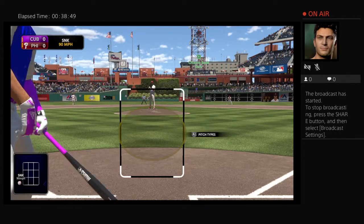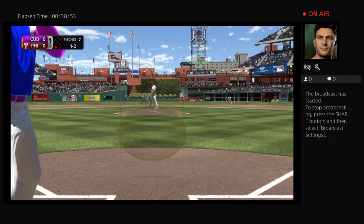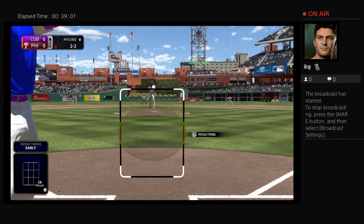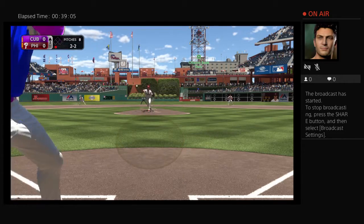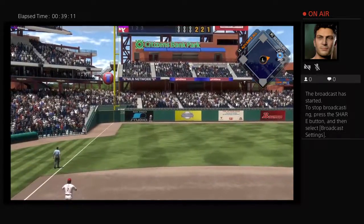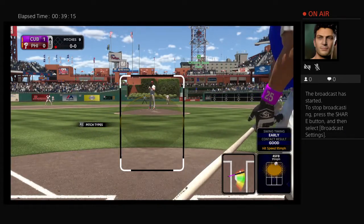Thought he had the inside corner that time, but it missed for ball 1. The 1-2. Misses for the second ball. Here now the 2-2. There's a swing and he sends a ball high in the air into left field. And this ball is gone. No chance to make a play on that one.